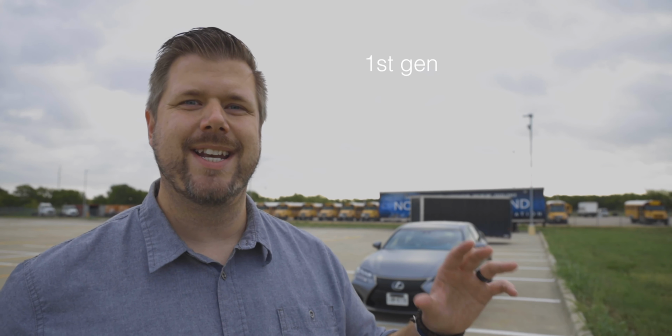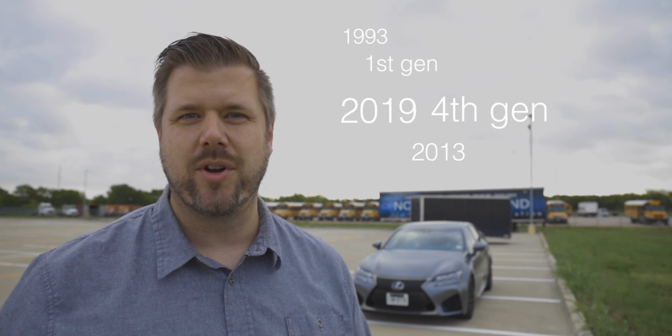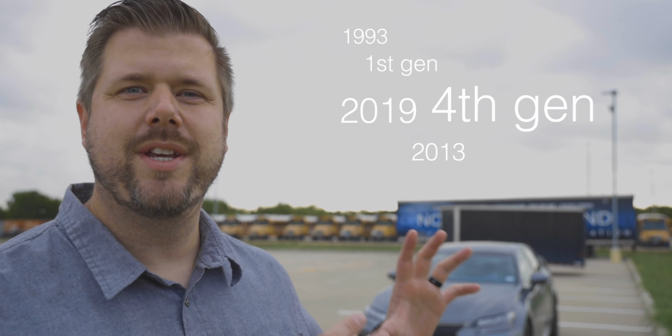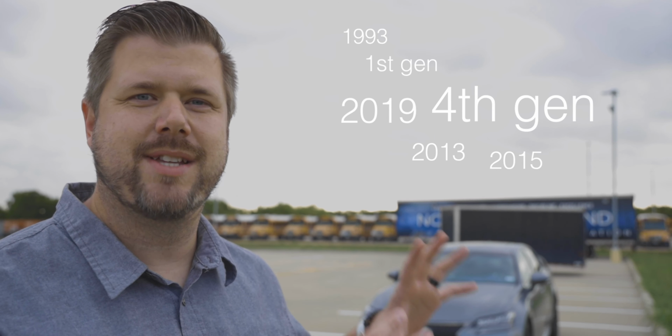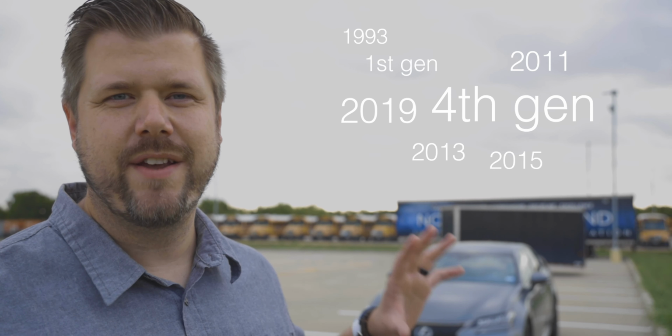The first generation GS hit the US market in 1993, and here in 2019 we're rolling in the fourth generation GS. The first time I personally drove a Lexus GS was back in 2013, and that too was a fourth generation car. So although the GS went through a design change back in 2015, the underpinnings and chassis have been the same since 2011 when they first announced the fourth gen car.